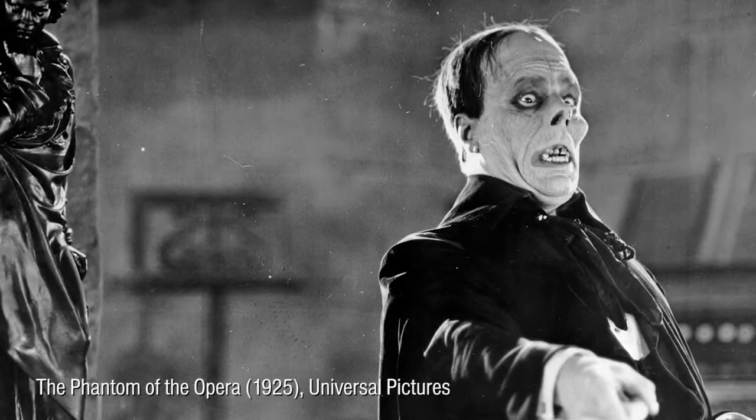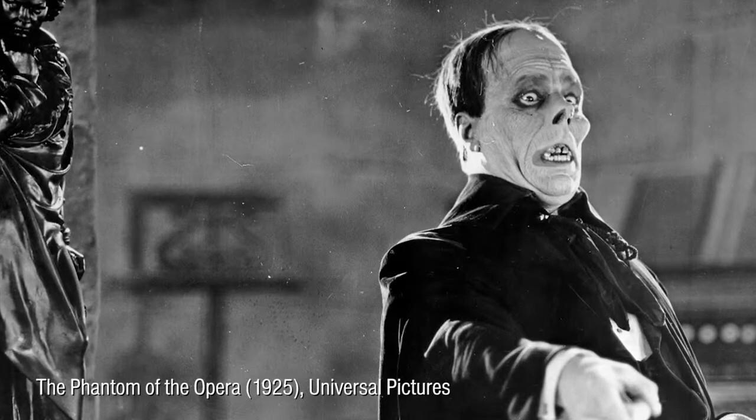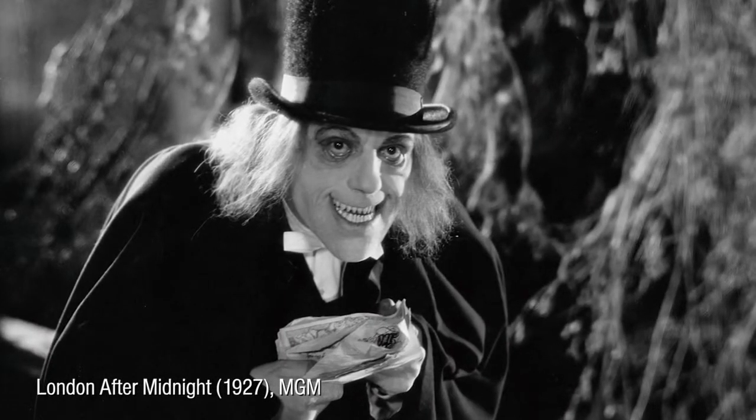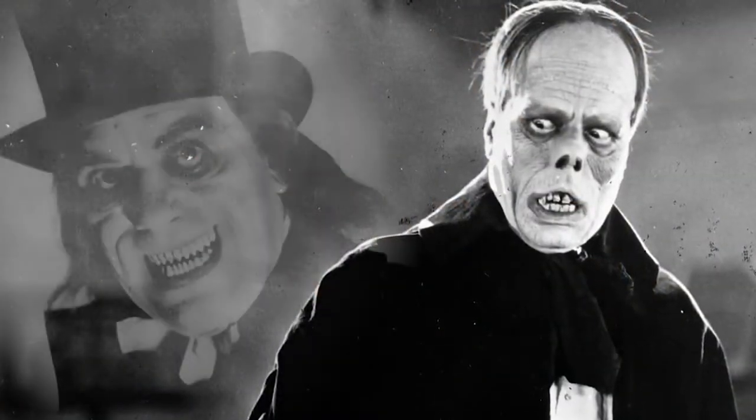His stuff. I mean, I think some of his makeups haven't been topped. Everything Chaney did was out of his makeup kit. He would put stuff on his face on a daily basis and pull things and stretch things and do all this stuff. But they're phenomenal makeups. The Phantom of the Opera is amazing. London After Midnight, amazing.